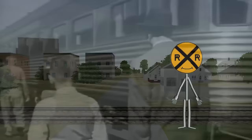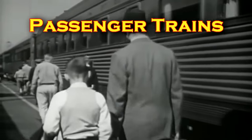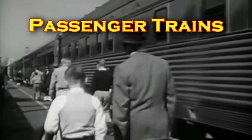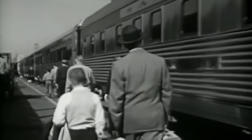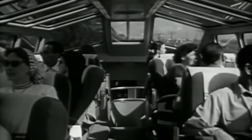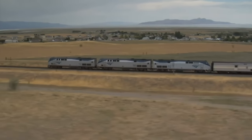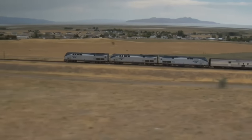Here. Years ago, before jets flew in the skies, passenger trains took people from one side of the country to the other. The trip took several days, but the travelers ate the best of foods in the dining car, slept in comfy beds in the sleeper car, and enjoyed the view from observation domes. Today, a cross-country train trip still takes 3 days.